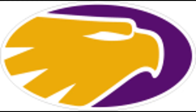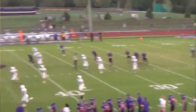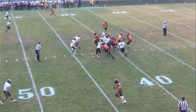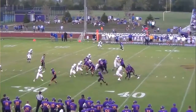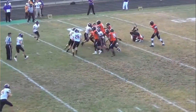The Braves will begin sectional play with a familiar foe, the Golden Eagles of Guerin Catholic. So I'll start with Guerin's offense. Start with the quarterback. He's nothing like we saw last week. He's got a good arm. He can throw a good ball when the receiver's open. Kind of struggles sometimes. He gets under some pressure. So when he's under pressure, I think that's when he struggles the most.